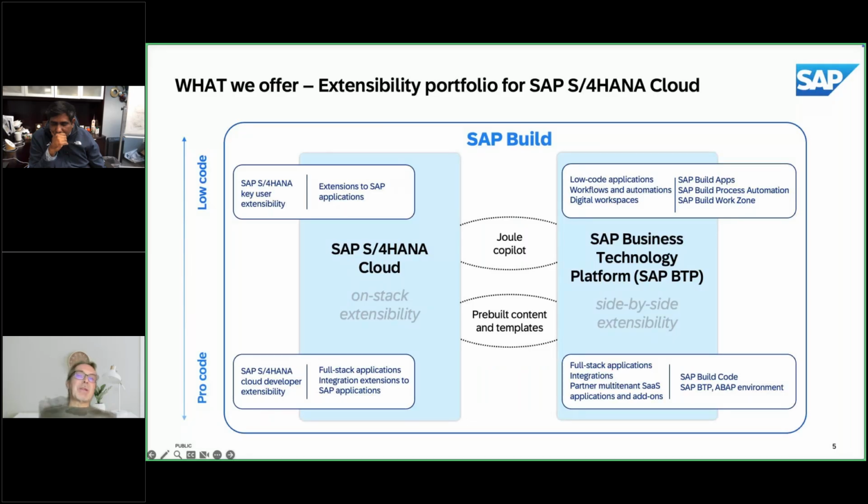What we offer to achieve that, I think that's a very interesting slide. It's, let's say, two major blocks. On the left-hand side, you see S/4HANA Cloud, which you as a customer hopefully already have in place. And on the right-hand side, we have our BTP platform, SAP Business Technology Platform. You can now choose if you go for extensibility either on stack on S/4HANA or side by side for your business needs. Then you can also see the differentiation between low code and pro code on the left-hand side.